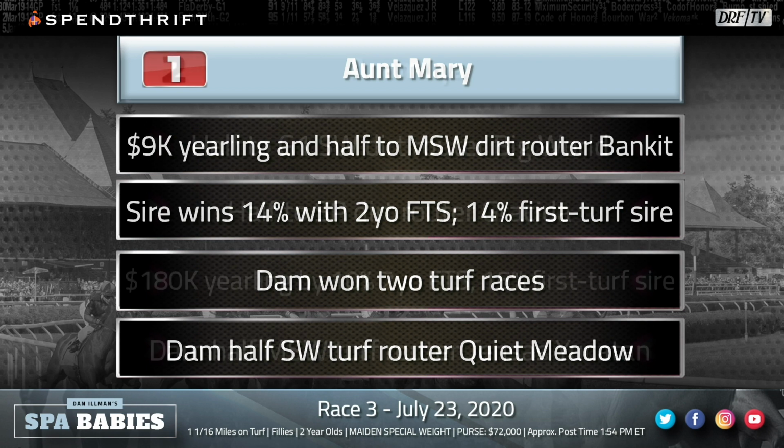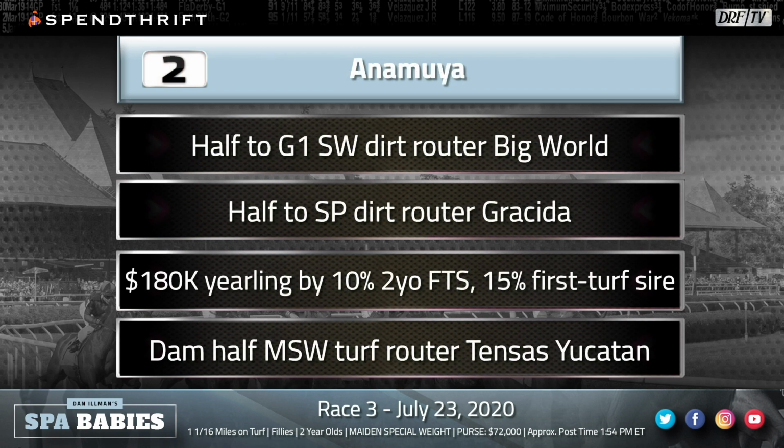The number 2 is Anamuya, going out for Wesley Ward. Now, we know that Wesley Ward is just a wizard with 2-year-old first-time starters, but maybe if there is a weakness, it's with turf horses going 2 turns. This horse has a nice pedigree. Talk about a productive dam. She's thrown La Troienne winner Big World, Gresida, a stakes-placed dirt router. The dam is a half to a nice turf horse, Tensis Yucatan.